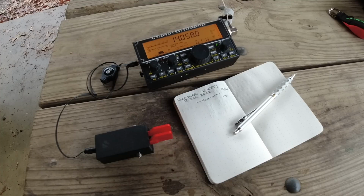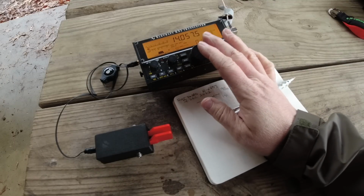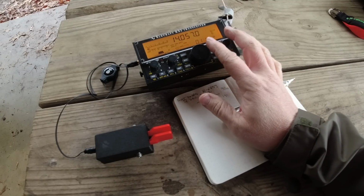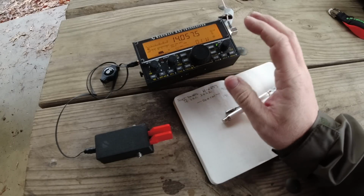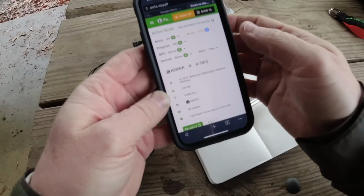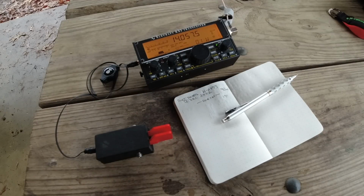And let's see here. Well, maybe I'll go for 57.5. Okay, well, I need to sign in, it looks like. So I will look and see what my reverse beacon network numbers look like if it picks me up at all.